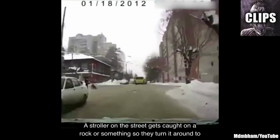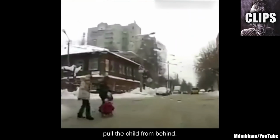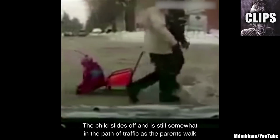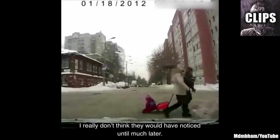A stroller on the street gets caught on a rock or something, so they turn it around to pull the child from behind. The child slides off and is still somewhat in the path of traffic as the parents walk away. I really don't think they would have noticed until much later.